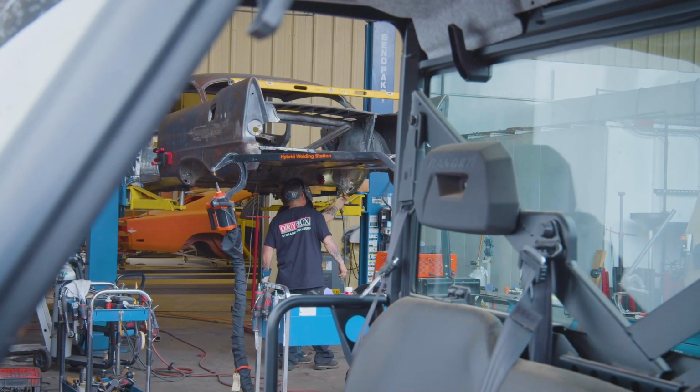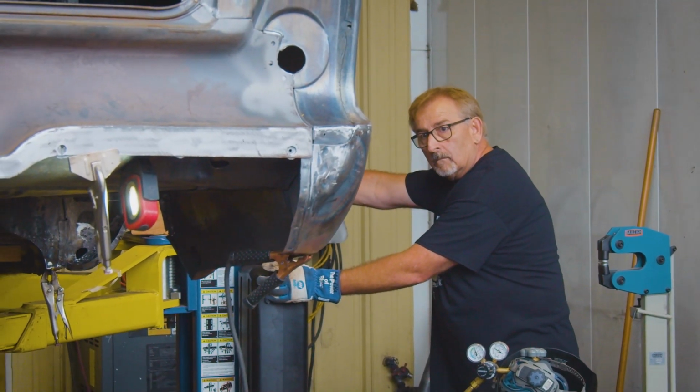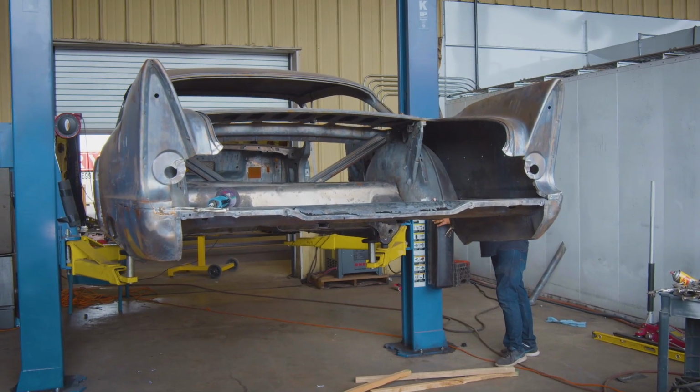Once the guys had all the grinding done on the car, we were in a position where we could put our rear body panel on. We are on the very last stages of the metal work on Christine. So Adam has been just a pit bull for me. Thank you very much, doing a great job.